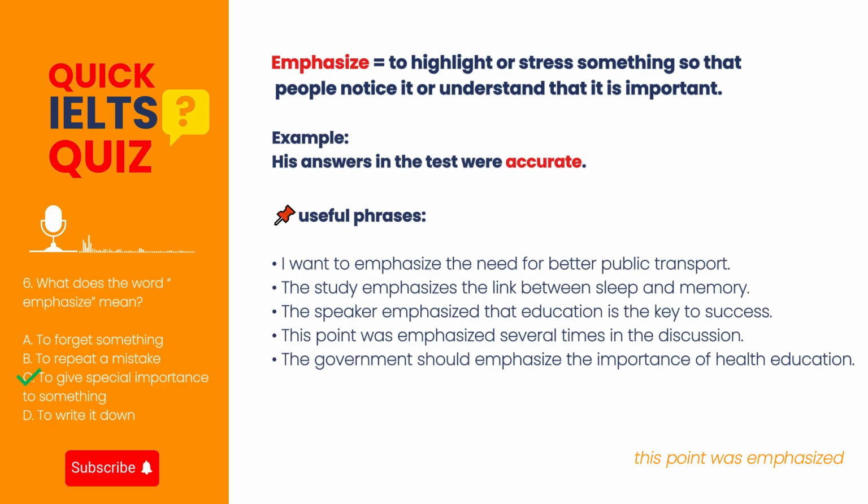This point was emphasized several times in the discussion. The government should emphasize the importance of health education. Using emphasize shows that you can focus on key ideas clearly and effectively, a useful skill in both IELTS tasks. Let's continue with number 7.